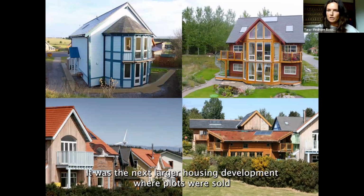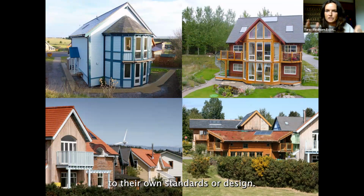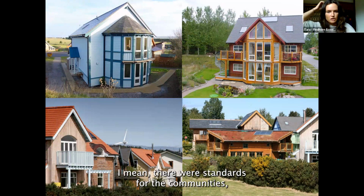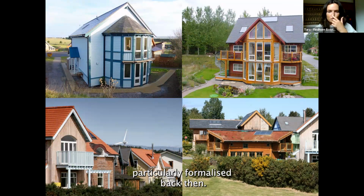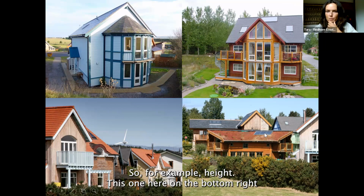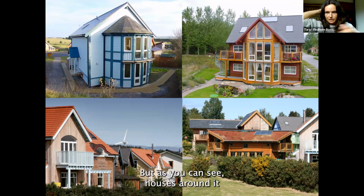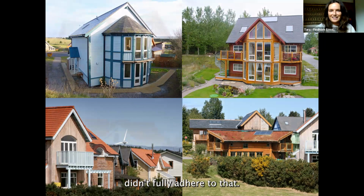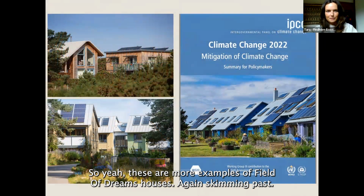It was the next larger housing development where plots were sold individually, and people developed plots to their own standards or design. There were standards for the community, so they had to adhere to certain requirements, but it wasn't particularly formalized back then. For example, this one here on the bottom right was supposed to be the height restriction for that whole housing development, but as you can see, the houses around it didn't fully adhere to that. These are more examples of the Field of Dreams houses, again skimming past.